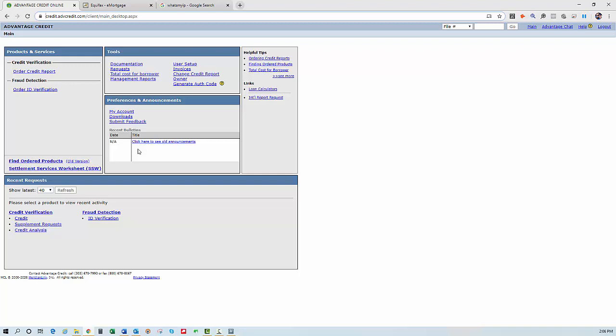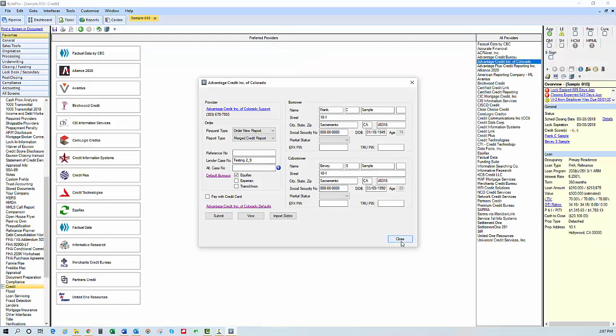That's only the case when you switch networks and you try to pull credit. All right, so you could order credit from here, but this is not where you want to order credit from. You're going to be ordering credit here from within Byte. The reason we do that is because we want to be able to import the debts.